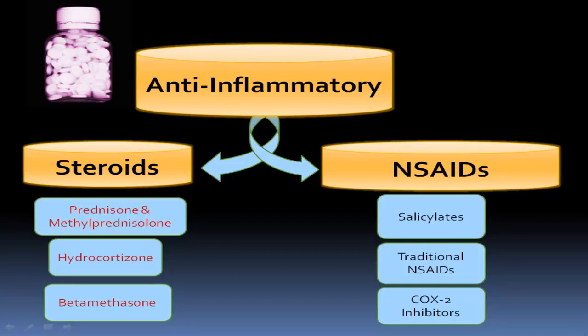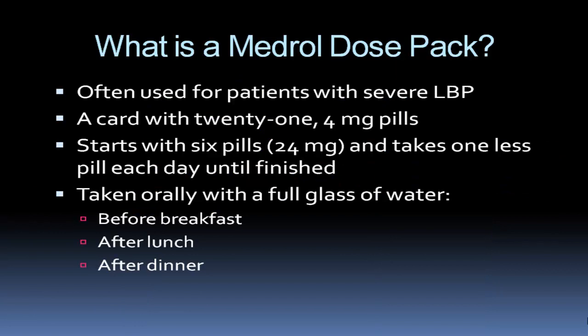Other than the obvious prescription of corticosteroids for rheumatoid conditions and asthma, chiropractors often see patients who are prescribed what is called a Medrol dose pack. So what is this? This is a steroid, methylprednisolone. The dose pack is not a pack applied to the patient's back. The pack is actually a card with 21 4 milligram pills.